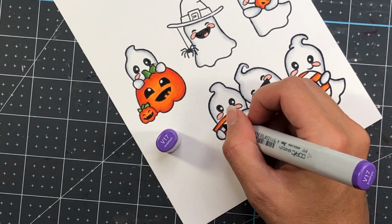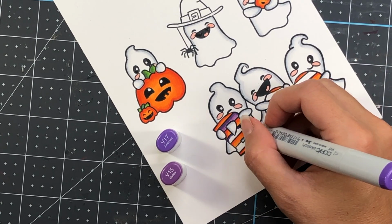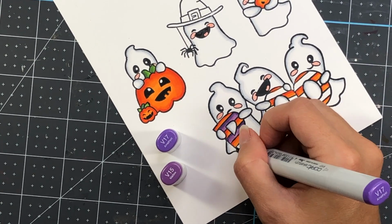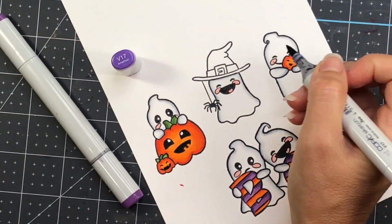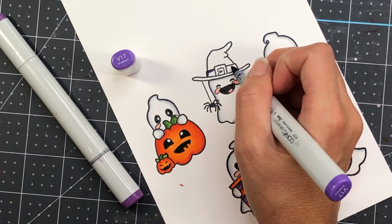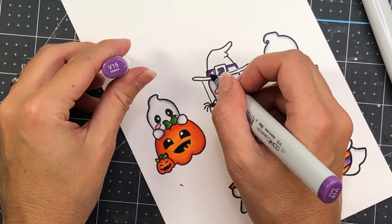For the purple colors, I'm using V17 as my dark, so doing that at the top, and then underneath that is the V15. I'm doing that for each one of those lines, and I'll do that for all of the letters. The same purples are going to be used for the hat, this witch's hat. So again, V17 and V15.